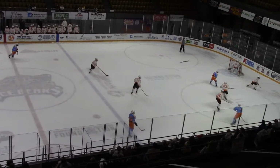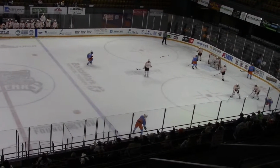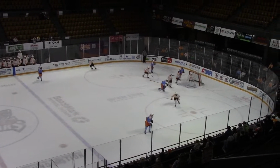A lot of back and forth hockey here. It looks like both teams trying to figure stuff out. Kind of sloppy hockey, if you'd ask me, John. Not really any correct setups, I'd say, as a shot on goal goes right in front of the face of Brian Kelly.